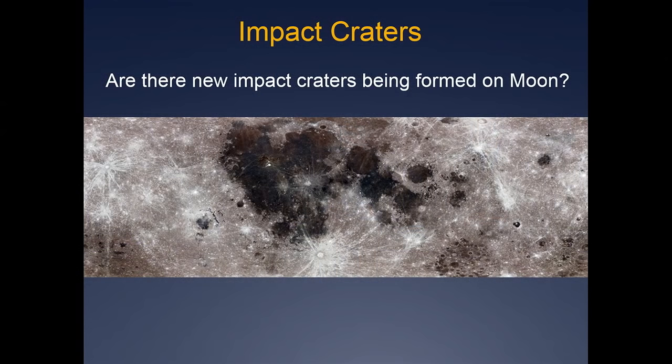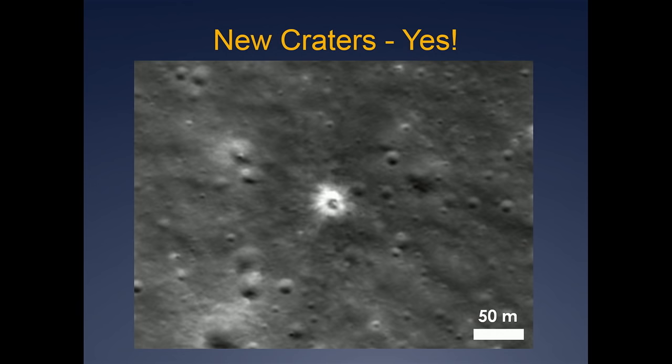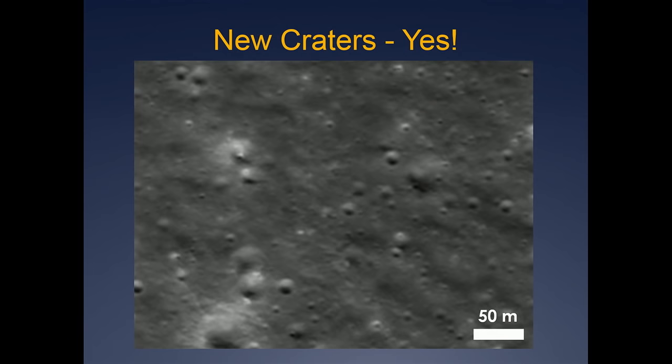So one of the questions is, are there impacts going on the moon today? And what we do to answer that question is to look at these very high resolution images. We know, from Earth-based observations, there have been flashes, literally flashes, that we assume are connected to the formation of a new impact crater. But we didn't really have the means to determine how many of those and how big they were until LROC. This is just an example, yes. And the answer to the question is yes, the moon is still being bombarded. It is still being hit by some reasonable size objects.